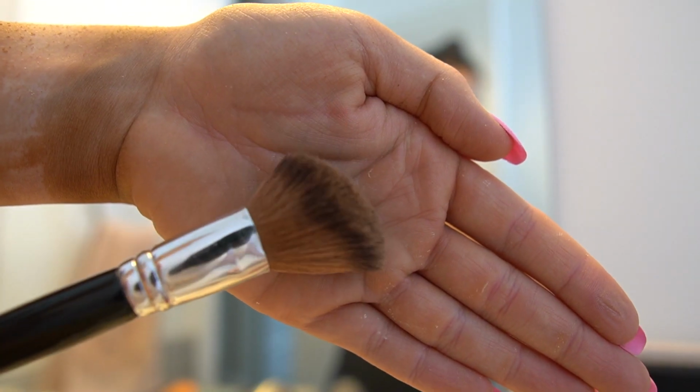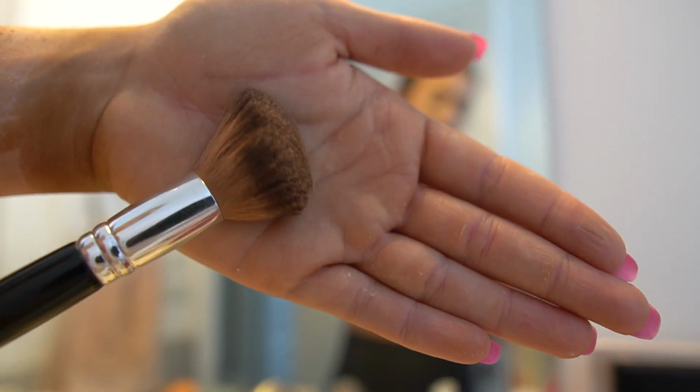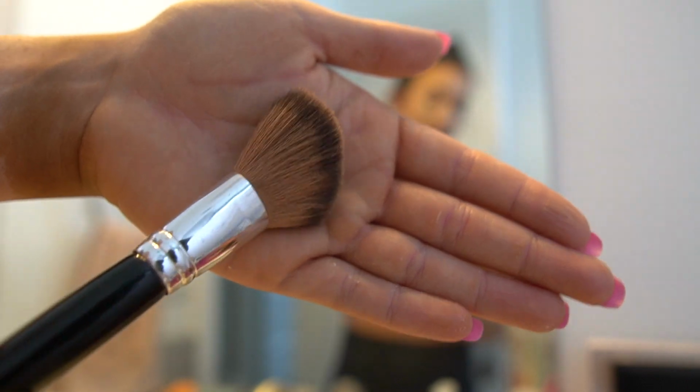And I forgot to mention, this brush that I'm using has no labeling whatsoever. I've had it forever. I honestly think it was a gift, like in high school. Just some very affordable brush set. Search Amazon, you can find a ton.